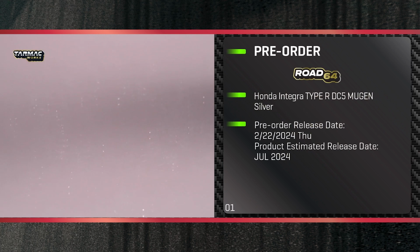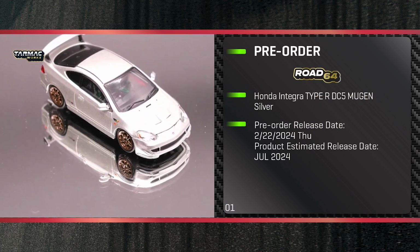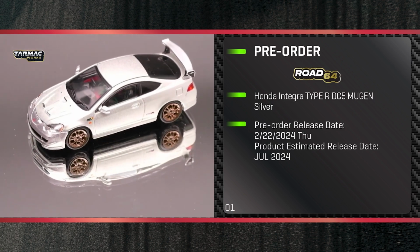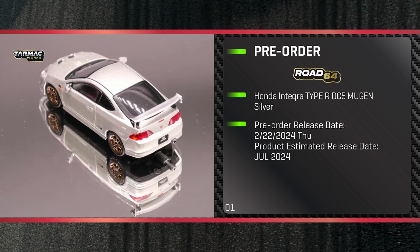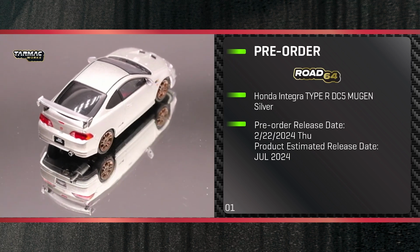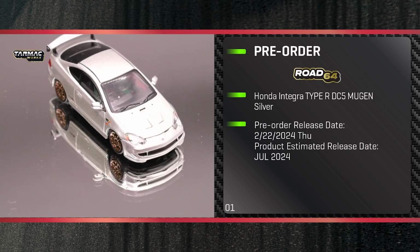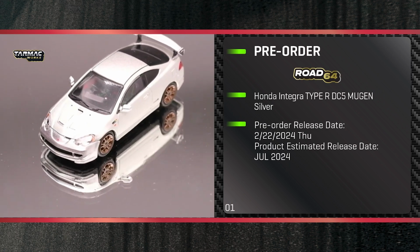The first one is a Road 64, the Honda Integra Type R DC5 Mugen in silver. Again, this is with the Mugen body kit with the Mugen bumpers, rear wing, and also the very iconic Mugen MF10 wheels. We've released the white version before with the oil can, if you can recall. And this is the silver color that will just come with our regular Road 64, Hobby 64 packaging.